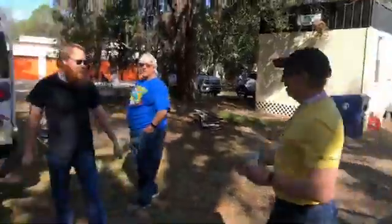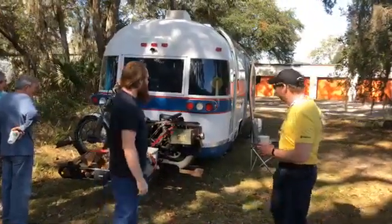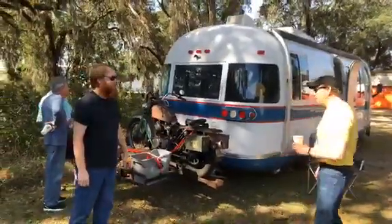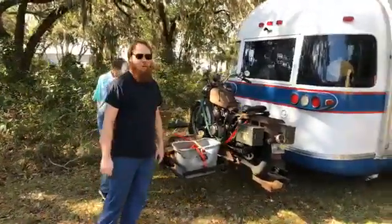But it works. How you doing? I'm good. You brought a, what is this? I brought home with me. You brought home with you? This is a 75 Argosy 26 motorhome. An Argosy 26 motorhome. Yes, it's disguised. It's actually an Airstream, but they didn't want to call it that, so they badged it as an Argosy and painted it.